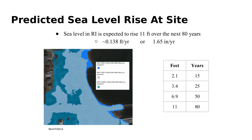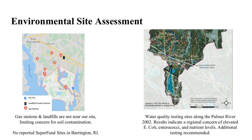NOAA predicts that there will be about 11 feet of sea level rise in the next 80 years in the northeast region of the United States. Based on this, it can be estimated that sea level rise will be approximately 1.65 inches per year in Rhode Island. Using Storm Tools, a software recommended to us by the CRMC, a map showing rough estimates of sea level rise at our site was created. This map highlights key years in our design plan. We estimate about another 2 feet of sea level rise can occur at our site before flooding the road, and we are aiming for a 50-year lifespan. As you can see, the expected sea level rise for these timeframes expands far beyond our site.